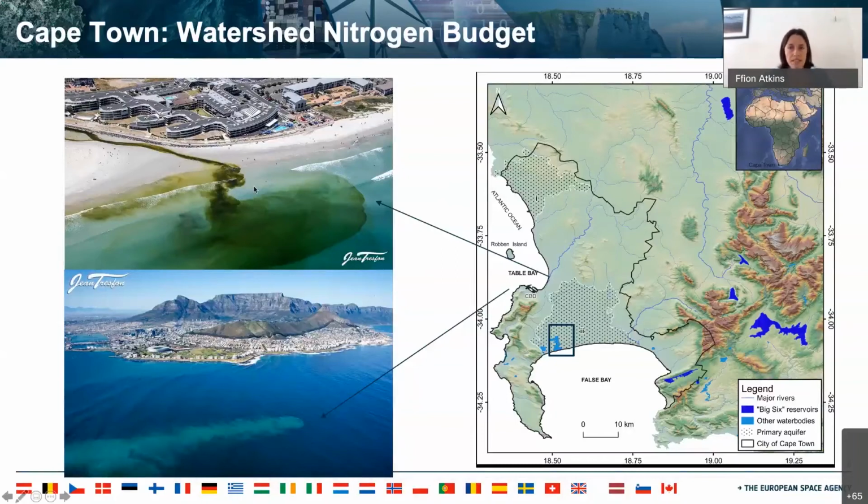So this is Cape Town. This is a relatively well-resourced metropolitan area. And by comparison to many cities on the continent, we have a fairly robust data collection. The city provides a lot of information if you ask for it. But still, there are many instances of poor data transparency, if it exists at all. For example, our wastewater treatment systems often cannot comply to the national standard. So ultimately, our total nitrogen output into the marine environment for the city of Cape Town is largely unknown.